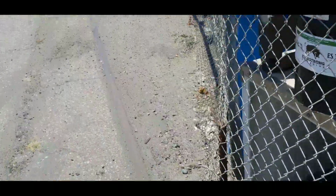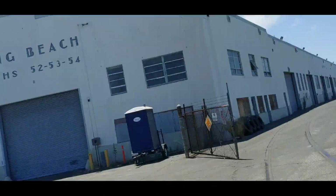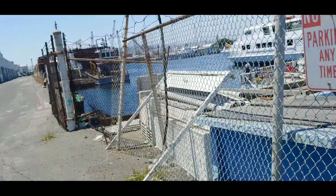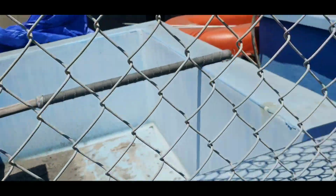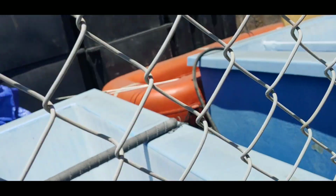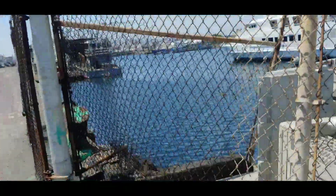Oh, cool. Found myself a track. The old tracks. Used to feed the warehouses down here. No parking anytime. So this is the old, probably fishing equipment used to throw in the fish to clean it up maybe. We got the longshoremen.